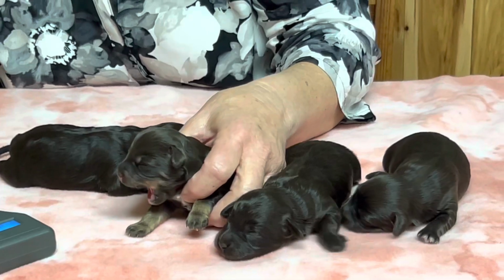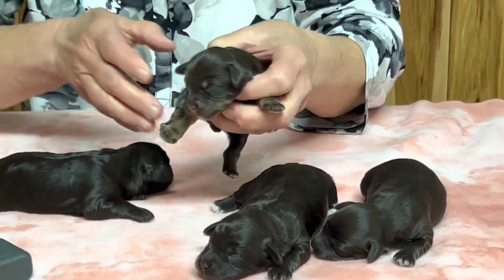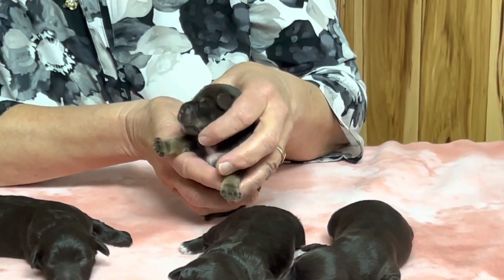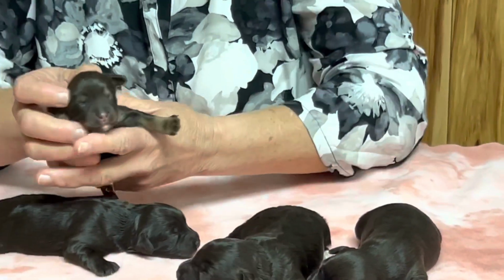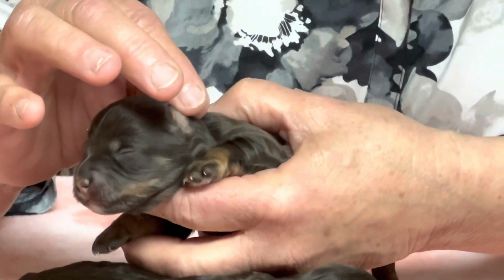She's a phantom. And so she is going to be a little bit different than the rest. You can see her legs on the front are turning a light brown. And she has the cross on her chest. She has the brown on her cheeks. She'll have brown eyebrows. She will also have brown in these ears when they open.